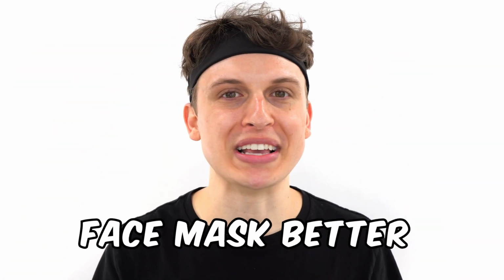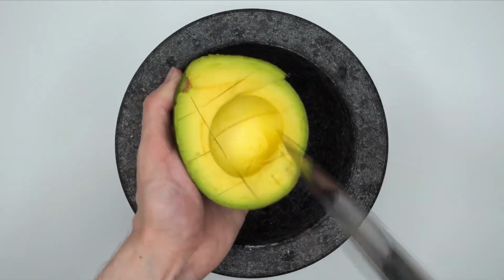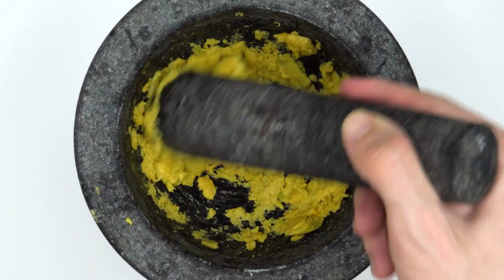Let's find out which fruit will face mask better, avocado or orange. First, let's make the avocado face mask. For the avocado, let's get smashing. Avocados are known to have many skincare benefits.